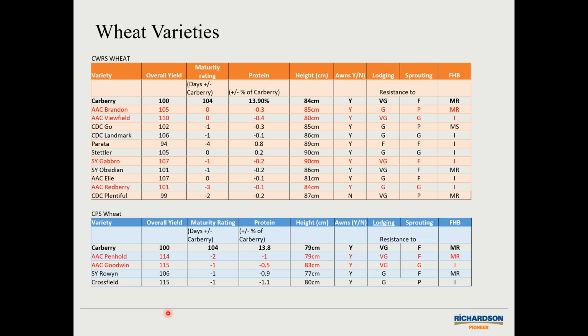So this is compiled data throughout Alberta. It gives us a good idea how these varieties perform widespread. Like we mentioned earlier, varieties can perform differently on different farms, different soil, different fields, so we use this as a general guideline. Not surprisingly, Viewfield was the leading variety, with Eli, Gabbro, Landmark, Brandon, and Stettler all following.